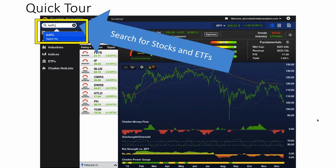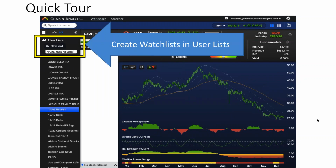All right, now for a quick tour. If you simply go to the upper left-hand corner, if you want to search for stocks or add them to your watch list, you would simply type them in that white search bar with the magnifying glass. Once you type it in, you'll see that there's a plus sign option. Just click that plus sign to add it to a list, or even just to look at it, you would just press enter. In order to create new lists, pretty self-explanatory, click new list.